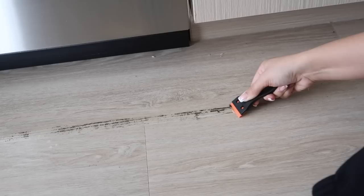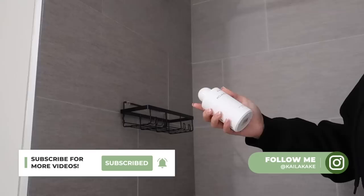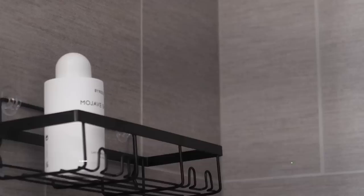All right, guest bathroom. I'm going to put these up. They're pretty big, so I feel like I will only need one. Just one right here. For now, all I have is this because the soap hasn't come yet, so there we go. And now I can put the shower curtain up.